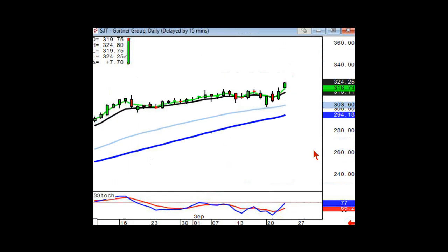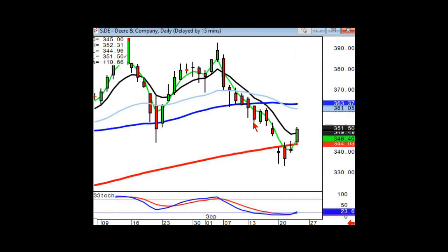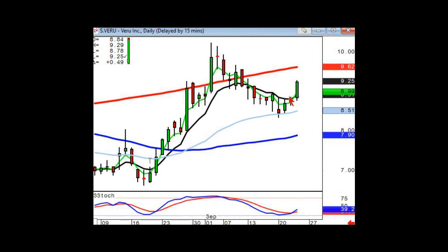Gear. You could be buying this one on positive trading, then use the T-line as your stop. Kaput, nothing yet. You've got a morning star signal. You can buy if it starts coming up through the 50-day moving average. There's your doji sandwich breakout. This one you could be buying. Just watch to see what happens once you get back up to the 50.